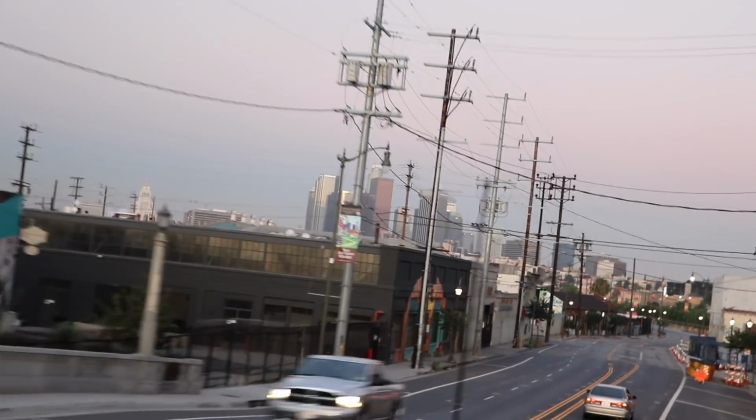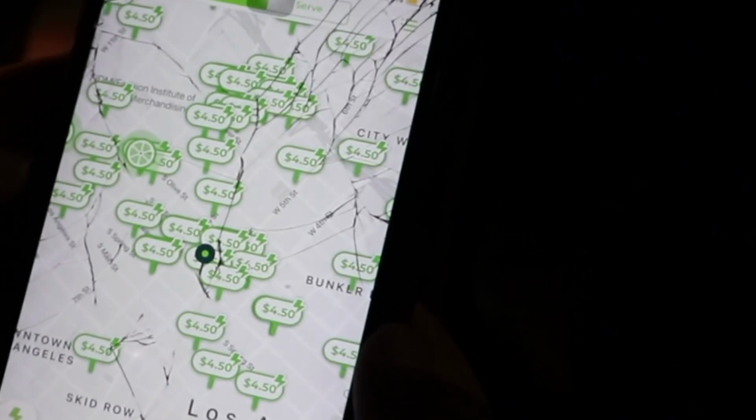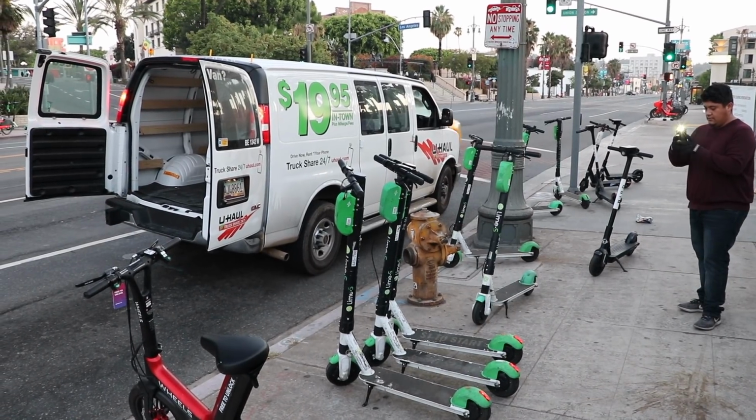To my surprise, this was actually the easiest part of the whole process and only took a total of about 15 minutes once we made it downtown. The process is simple. You look on the map to see where you can drop off a couple of scooters, roll up, get them on the sidewalk without knocking down a row of scooters, scan them, take a picture for the app, and you're set.